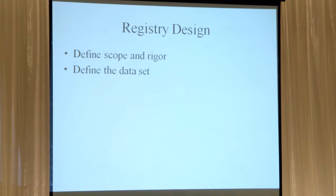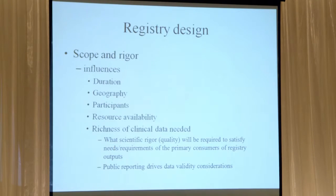We have to define the scope and the rigor of any project, and we have to define the data set. So the scope and rigor, when you're looking at this, you have to start talking about a variety of things that influence literally the size of the project. How long is this going to occur? This is a quality improvement effort. We would like this to go on indefinitely. I mean, it is not the case that we're going to achieve a certain level of quality and it's going to stay there. Individuals will need to continuously show the quality and value of what they do, and that's part of what this registry is supposed to accomplish.